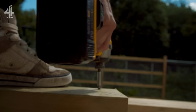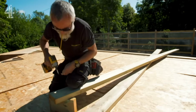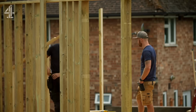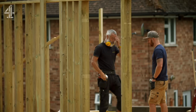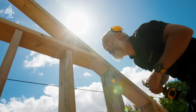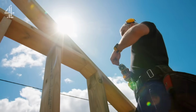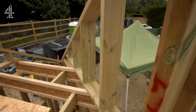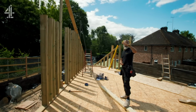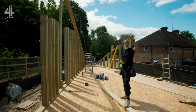Of course, it's not long before those spiky angles make themselves felt. Shit! Can't fit that window in. Pretty pissed off. This pitch on the forward roof is one of the steepest angles on the building. I was 2 degrees out. 2 degrees out doesn't seem much, but it's about that much missing out of the top floor.